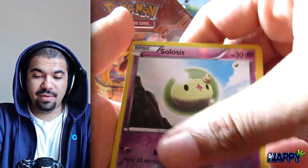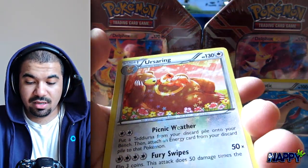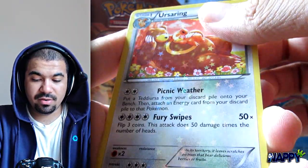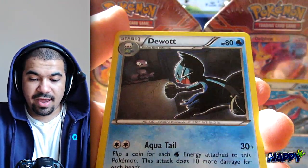Really? Nap and Ram. Yeah, we didn't do it correctly because it's got the reverse holo right there. Then this is not the rare of the pack. I was going to say, I thought that was the rare at first, but we have an Ursaring. We have a powerful, powerful Ursaring right there. Then we have a Riolu. Then we have a Ditto.